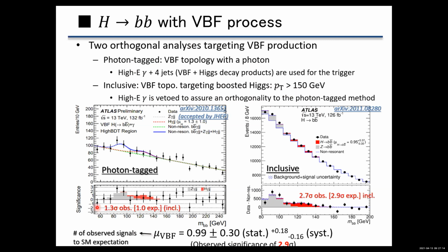These mass distributions vaguely show the signal contributions around 125 GeV. By combining them, the signal strength, or the number of observed signal events relative to the Standard Model expectation, is measured like this, with a significance of nearly 3 sigma.